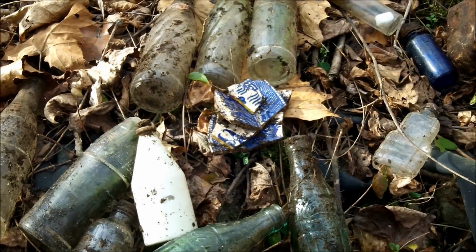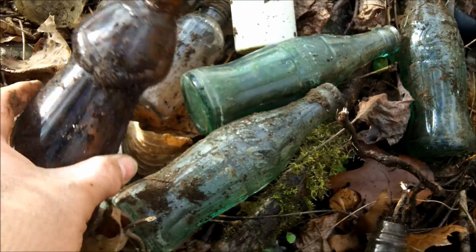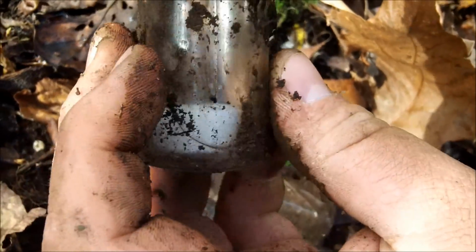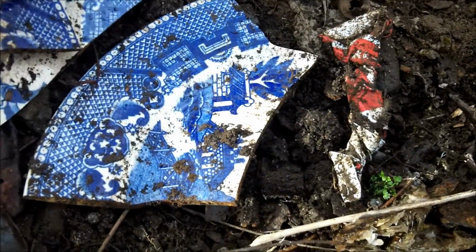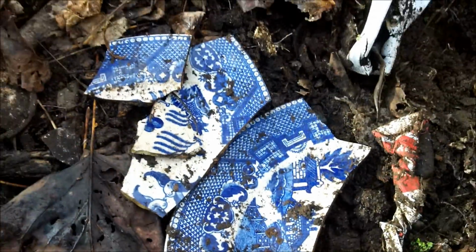A lot of Pepsis from the 60s, late 50s. Got a Mrs. Butterworth syrup bottle. What's that? Oh, Alka-Seltzer. Still got the lid on it. Look at it down in there. Wow. And this is really cool, too. We got some awesome looking blue and white Oriental plate. That was awesome.